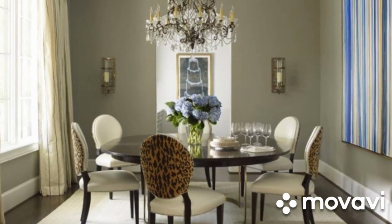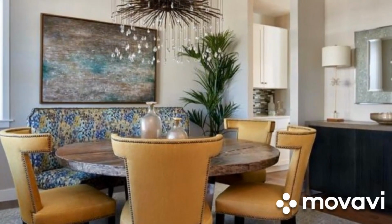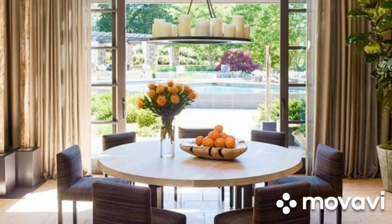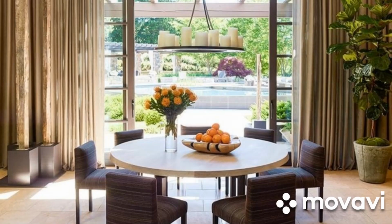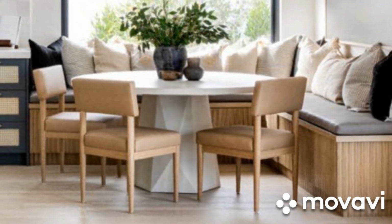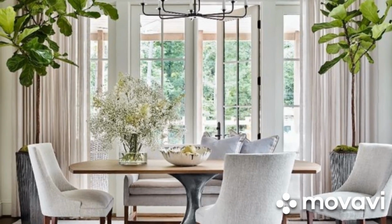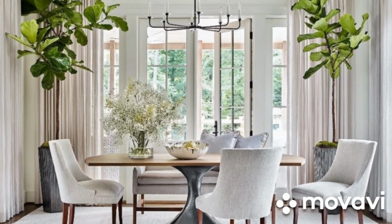The dining table is the centerpiece of any dining room, serving as the focal point around which everything else revolves. When choosing the right one, it's essential to consider both the size of your space and the number of people you typically host. For smaller spaces, a round table can be a fantastic choice. Round tables maximize seating by eliminating corners, making it easier to fit more chairs around the table without sacrificing comfort. Additionally, they create a cozy, intimate atmosphere perfect for close conversations and family meals.